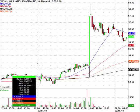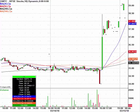Next up, we want to take a look at SMTC, which is Semtech. This one here also, I believe, is an earnings play. Right now trading at, looks like $37.99. Closed at $34.90 yesterday. So this is another gap up. But when I look at this chart, I have to think right around this 37 area, you run into a pretty good amount of resistance, especially going forward. But if you own it, trail the stop loss. If you don't own it, I'd be a little bit cautious about jumping in it here. We'll see how it plays out once the opening bell rings.